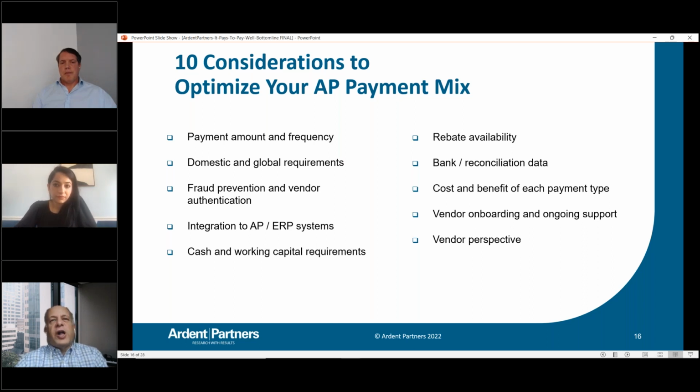Are there rebates available for the various forms of payments that you're going to make? Is there a possibility to take AP from a cost center to a profit center by making payments where there's an opportunity to receive a rebate based upon the payment type that's used? Also consider the availability of banking and reconciliation data provided back to not only you, but also to the supplier. How easy is that information to be obtained?